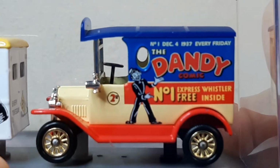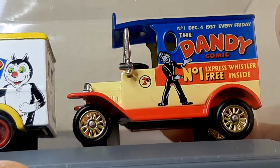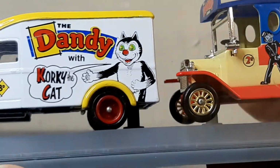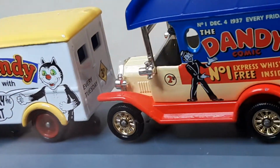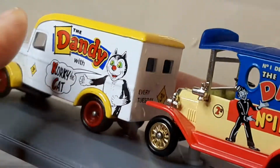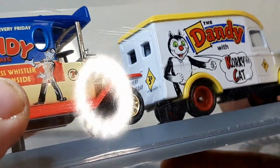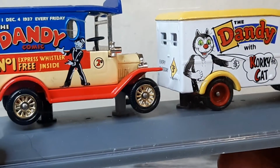Can you see that there? Since 1937, number 1, express whistler, free inside. And that was a feature with these comics. You usually got a toy on the front, but look at the colour schemes. I've managed to keep these 100% immaculate. The detailing on them is stupendous. Things like, you know, the gas lighting on the side or candle lighting.